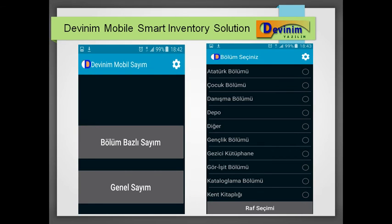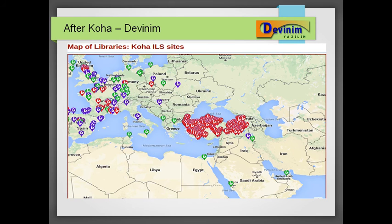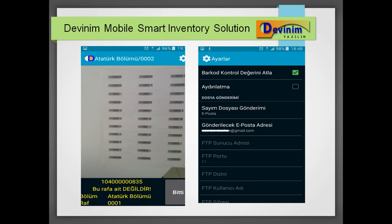We created a smart inventory solution for Koha by cell phones. You may use your cell phones just to read the barcodes of your books, and we integrated it with Koha. When you catalog your books according to our system, it tells you that this book should be on this shelf. This is the smart inventory module. At the end, it collects all the data and sends it to the Koha server, and then does the inventory of the system. It searches for the barcode, and it says that it is not on this shelf. It should be on that shelf.